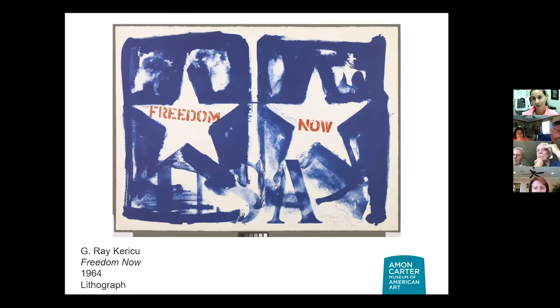And so good on you for seeing automatically what jumped out at you, these two different types of America. It feels segregated even within this print. What makes it feel like there's a segregation? The separation between freedom and now. Yeah, the line, the white line. Yes, the white line.